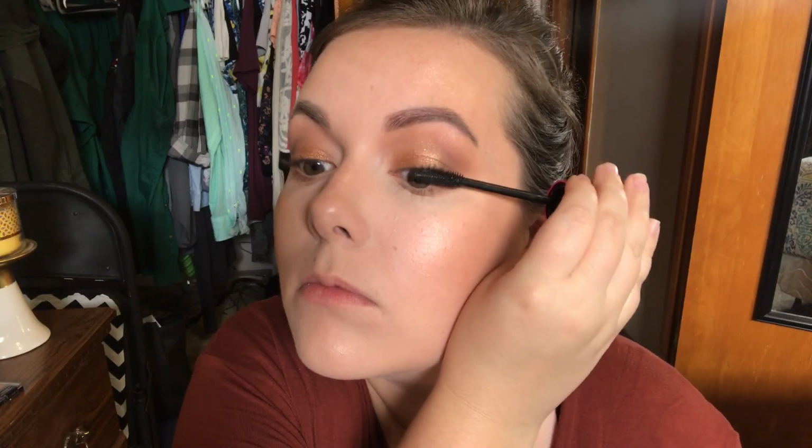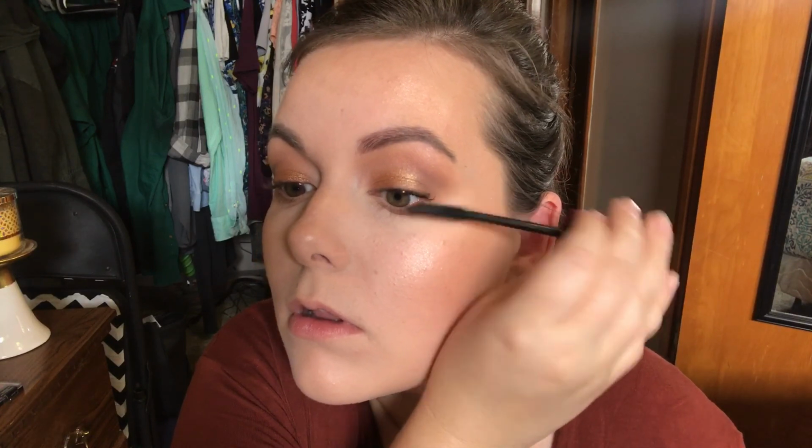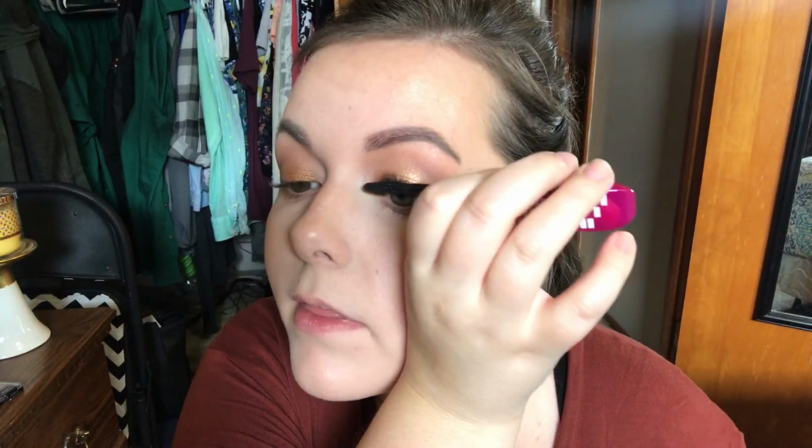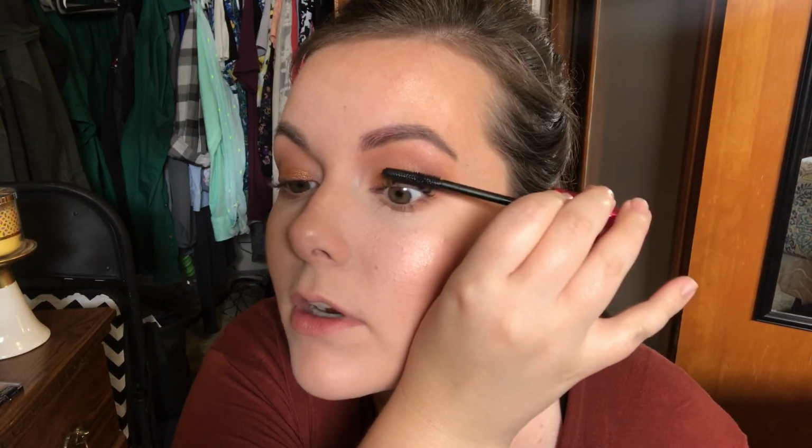And I don't think I'm going to do an inner corner highlight today, just to keep it a little more subtle. Alright, so for mascara, I'm going to be using the Wet n Wild Max Volume Plus mascara. Again, I got this for my $20 makeup challenge, and I only used it that one time, so we're going to see how I feel about it again today. I think I said this in the video, but it is a more wet formula, so you have to be a little bit more careful. And I didn't build it up very much in my makeup challenge, so I'm gonna try to do that today.